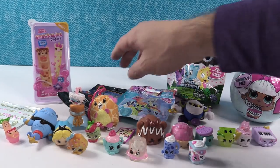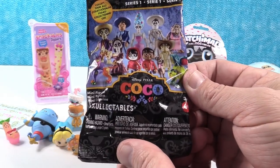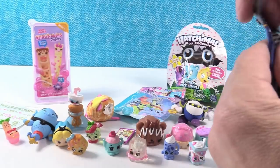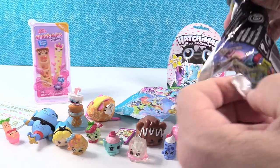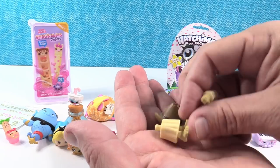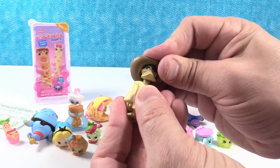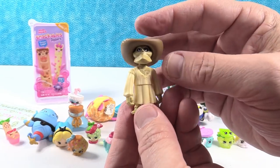Okay, next up is going to be a Disney Pixar collectible for Coco. All right, I would love to get that Dante right there. Which Dante, regular or the colored? The colored. Okay, good luck. No problem. Oh, did not get Dante. Instead, I have, is this Hector? I think it is. No, it's not Hector. Oh, I cannot remember this dude's name. Yeah. Shorty. We're calling him Shorty.